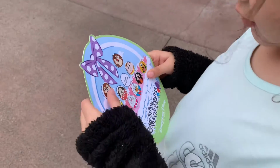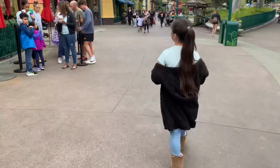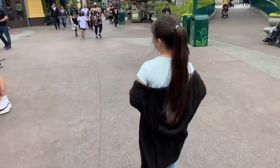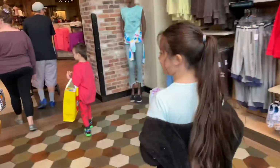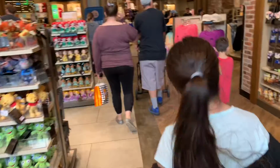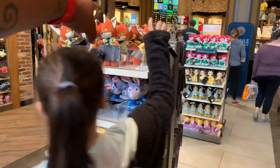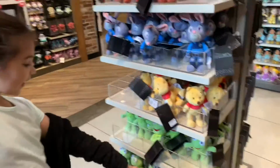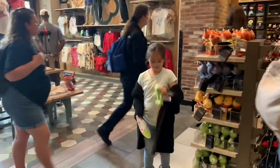Okay, one more. Let's go into World of Disney. One more. Now we gotta go inside World of Disney for the last one. And who's the last one, Moms? Mickey. Okay, see if you can find it. They have Judy Hopps and what's his name? Nick Wilde. They have Kermit. Kermit the Frog.